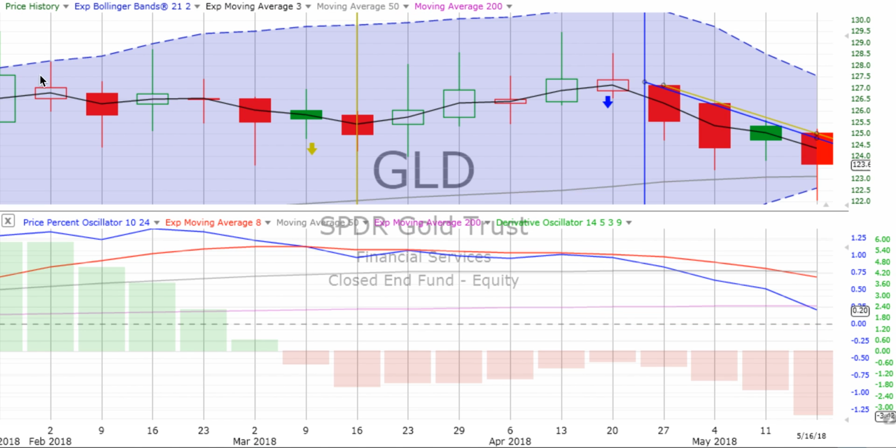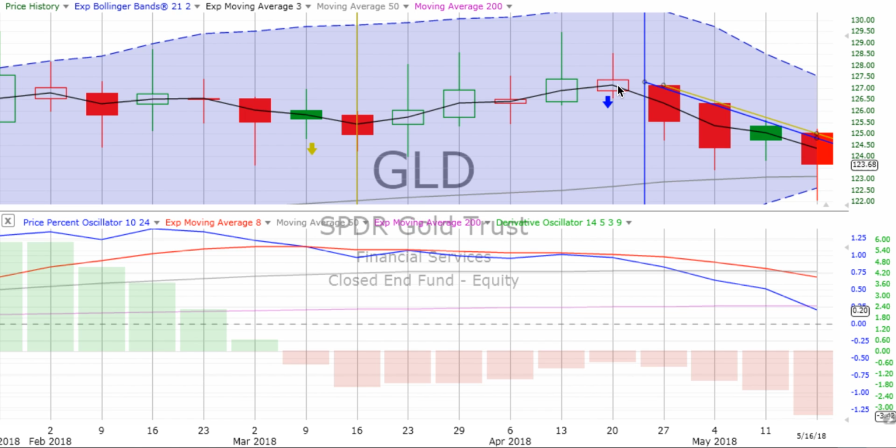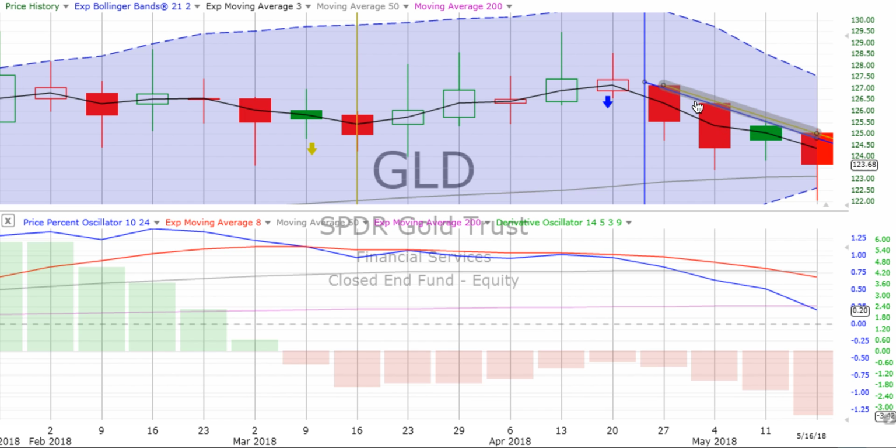Lastly, we go to gold. What is gold doing? Well, gold crossed over going down all the way back on the 16th of March. Then it pretty much went up after that. And we saw no crossover on the red signal line, though, just not enough energy there. And then gold started hammering down starting on the 27th of April, and has continued to move down on that weekly chart. Had a bit of a bump up on the prior week ending the 11th, but not enough to push through the weekly trend line. Things just continued to move down. Price percent oscillators actually popped down at an even harder angle. Derivative oscillator gaining downward momentum.